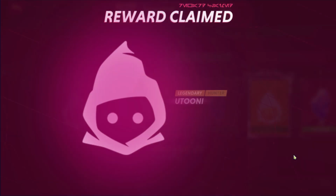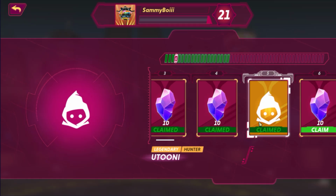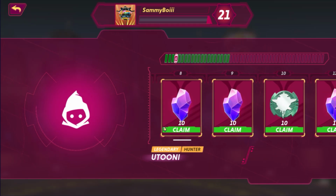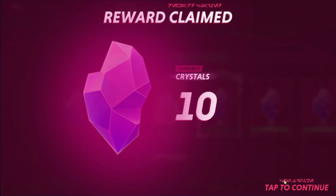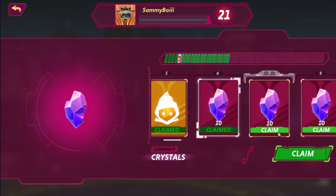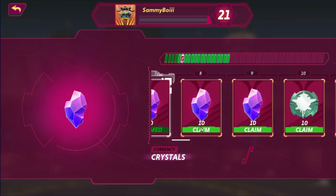I think the max level right now is 50, and that most likely will end up getting increased in the future because they've already increased some of the hunter levels too. And so essentially, not only when you level up your hunters, but when you level up your account in general, you're going to unlock a bunch of cool rewards. Most of those are actually just crystals and the hunter tokens, which can essentially be used to unlock new hunters for free. So the general progression has been absolutely ramped up.